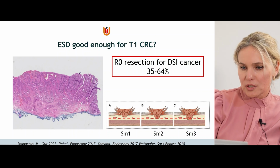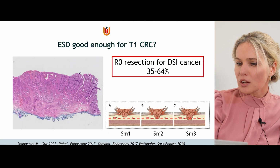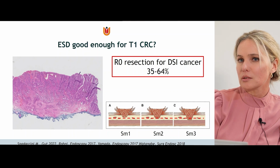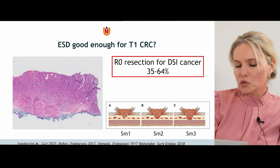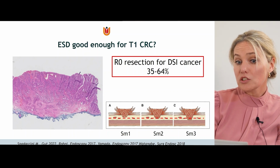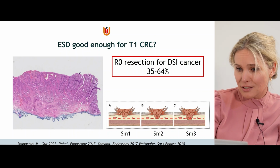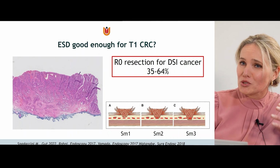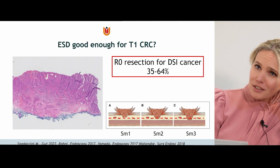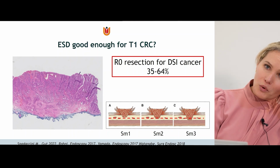And that's the problem, as you can see here. Of course with ESD, you cut in the lower third of the submucosal plane, and then you run into problems already from SM2 depth of invasion. And that's what studies also show: as soon as you have a deep invasive lesion, and remember that's the case in the majority of cases, then you lose your curative resection because you don't have an R0. It starts with an R0. Organ preservation starts with a good quality specimen.